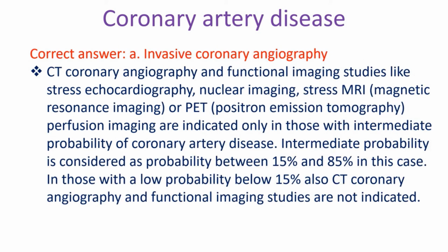Invasive coronary angiography. CT coronary angiography and functional imaging studies like stress echocardiography, nuclear imaging, stress MRI, or PET perfusion imaging are indicated only in those with intermediate probability of coronary artery disease. Intermediate probability is considered as probability between 15% and 85% in this case. In those with a low probability below 15%, CT coronary angiography and functional imaging studies are not indicated.